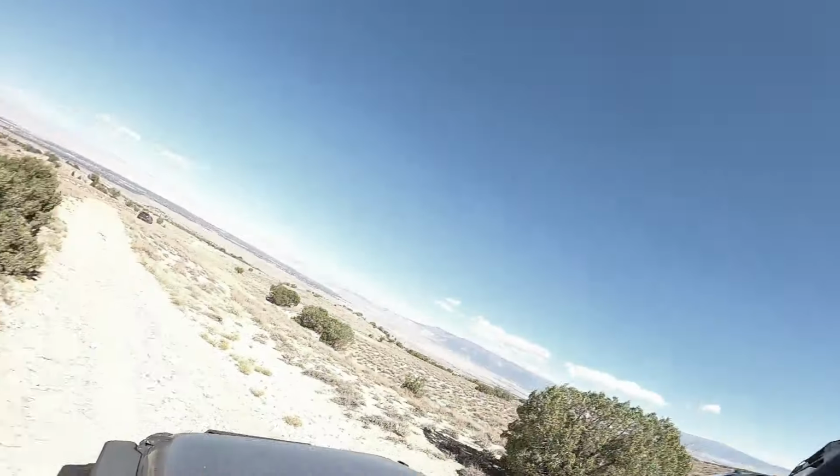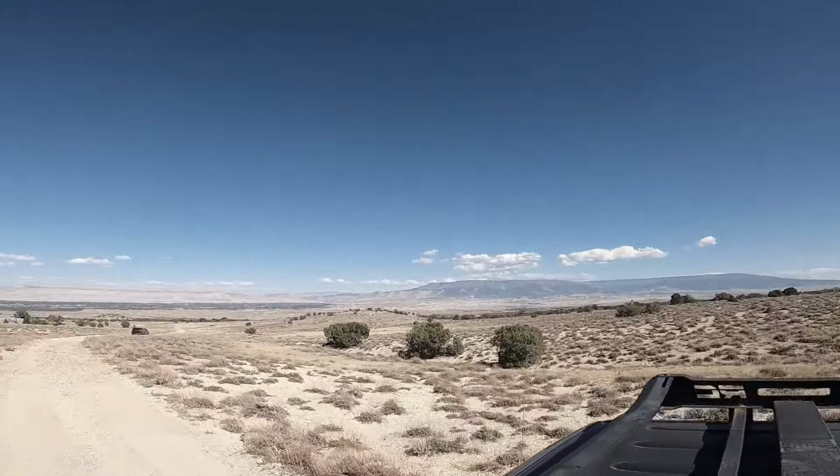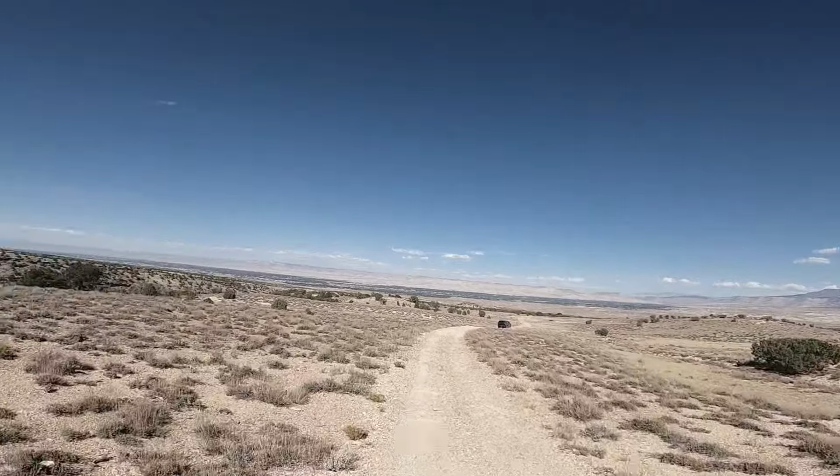Really cool. From up here you can see the entire Grand Junction Valley and the Bookshelf Cliffs and the Grand Mesa. I'll show you real quick. It's absolutely beautiful up here.